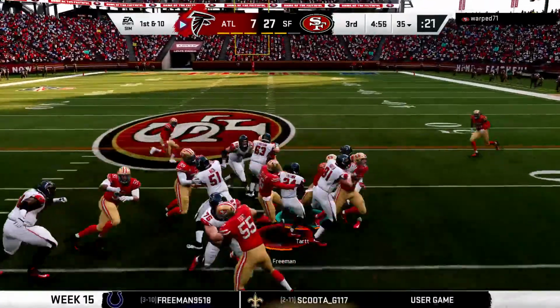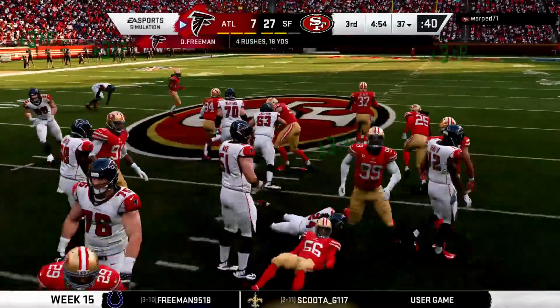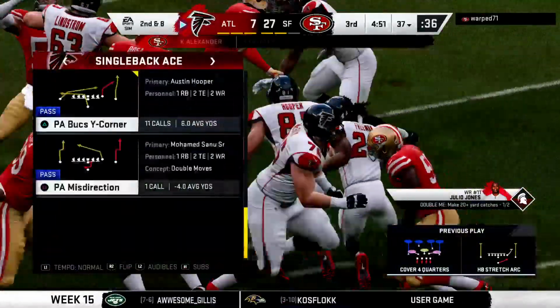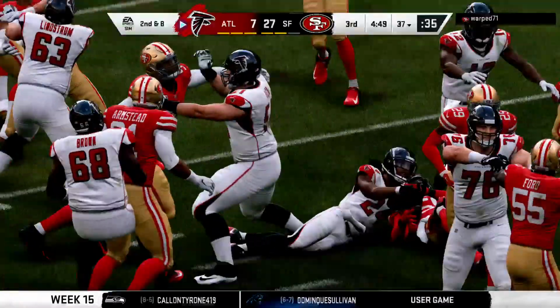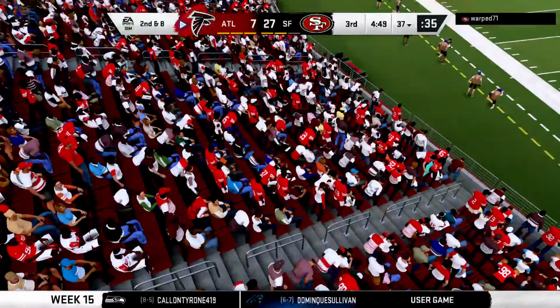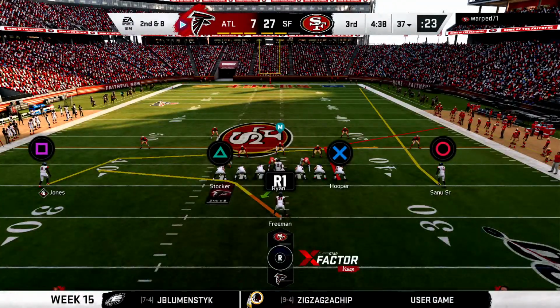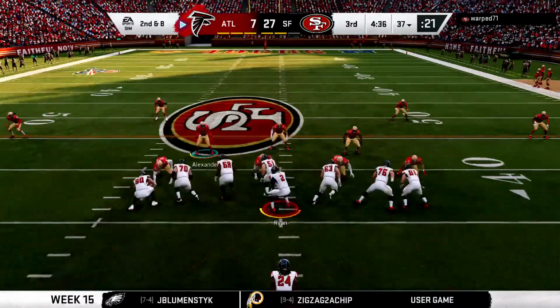Now Ryan going to give it to Freeman. 2 yards on the pickup there. It'll be 2nd and 8. Tough first half for him, unable to put up the numbers he's used to producing. But with a guy like him, you and I both know it just takes a couple of explosive touches for him to make an impact on this game and on the stat sheet as well.